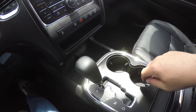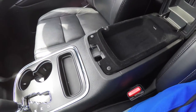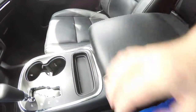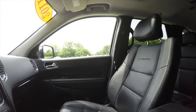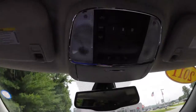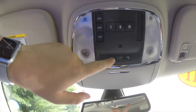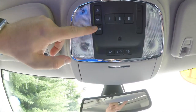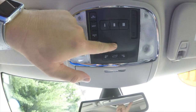Dual front illuminated cup holders. You also have dual level storage in your center console with a USB charge port. Looking overhead, you do have overhead reading lights and map lights. You also have your power liftgate control, power sunroof control, HomeLink universal garage door opener, and you also have a little ambient light as well.